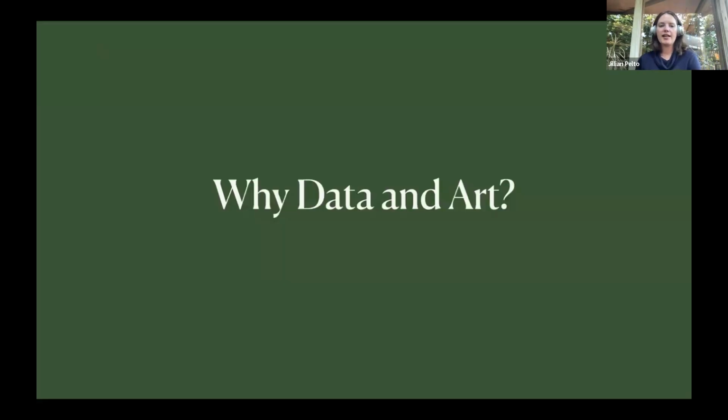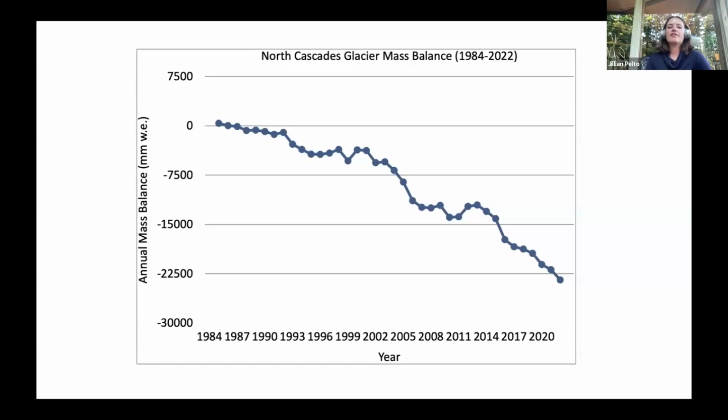I want to share, I think I already kind of have, why I'm combining data and art together with an example. For a lot of folks, even just a line graph like this is something they're not going to pay attention to, or for some people it might be hard to understand. I think there's lots of different reasons, and most people just don't become exposed to graphs once they're adults. I mean, maybe for your job, but for outside topics.